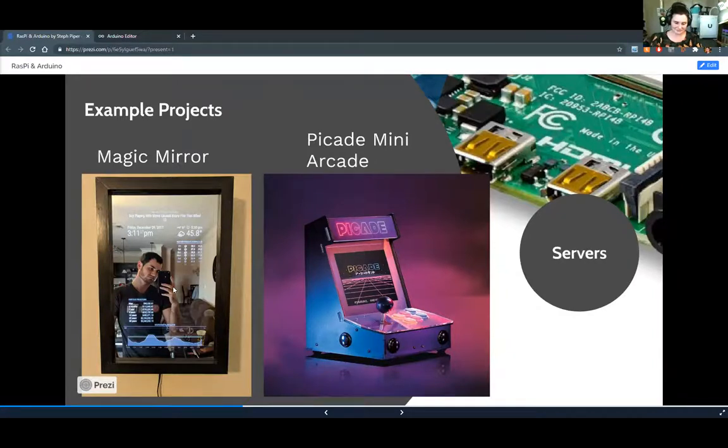There are also some pretty great Pi-cade projects, where you can look at doing retro gaming consoles, not just heads-up ones like this, but also portable ones as well. Lots and lots of stuff.